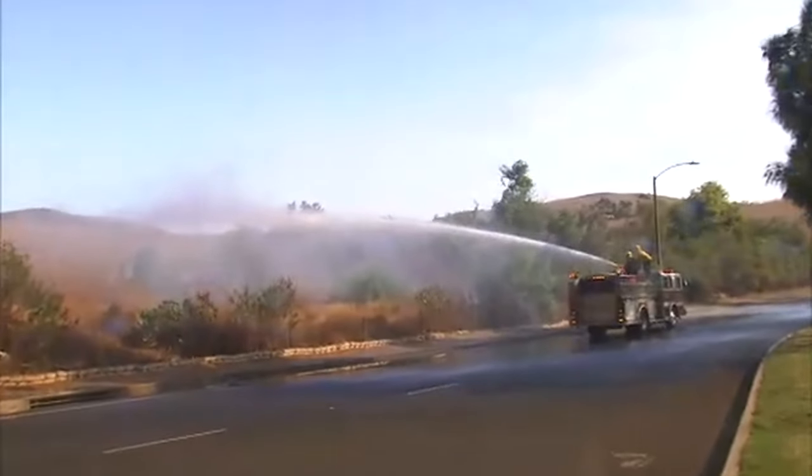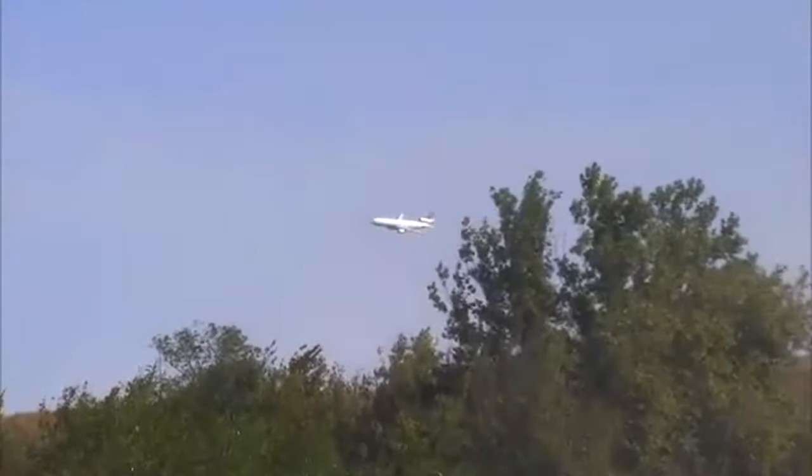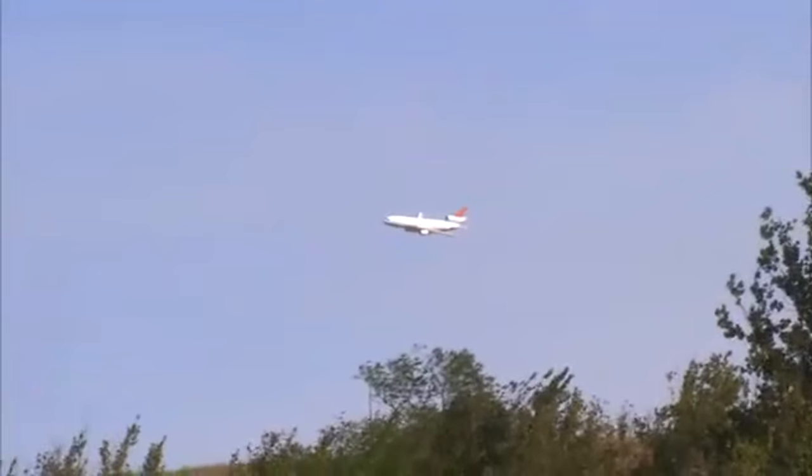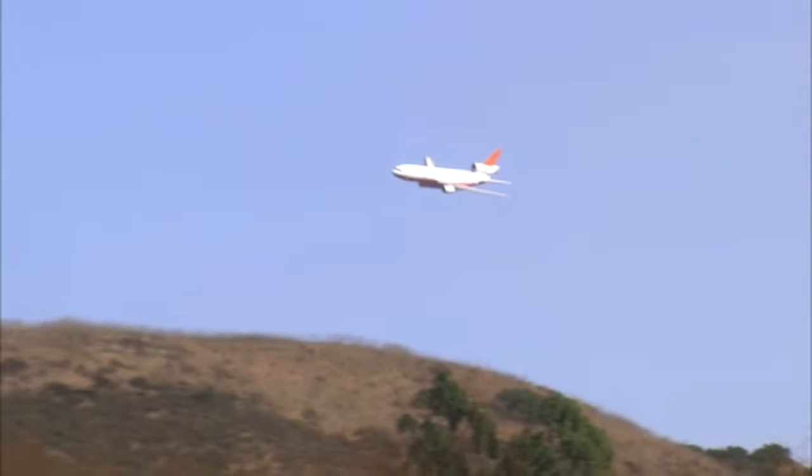We got a tanker coming in here. We'll keep an eye on that for you guys. We'll see where it drops. Most of them have been on the other side of the hill right here, but I'll have Carlos keep an eye on that tanker for you guys. You can see the tracker plane in front of it, guiding it, showing it where it needs to go. And we're likely going to see it drop the Phos-Chek.